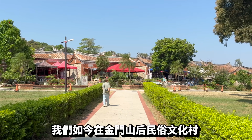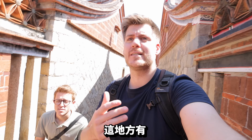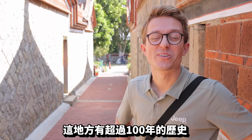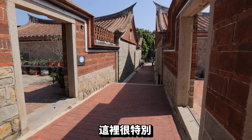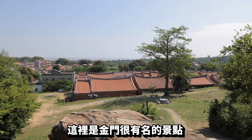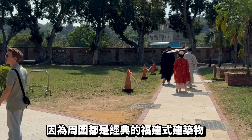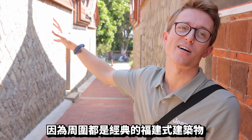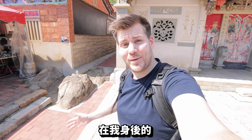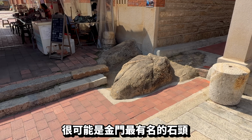And here we now are in the middle of Shanho Cultural Village, which is over 100 years old, and it's very unique because all of the houses are very tight. It's a very famous view of Kinmen. A lot of people like to take photos because you're surrounded by these typical Fujian style houses. And here behind me we do have most likely Kinmen's most famous rock.